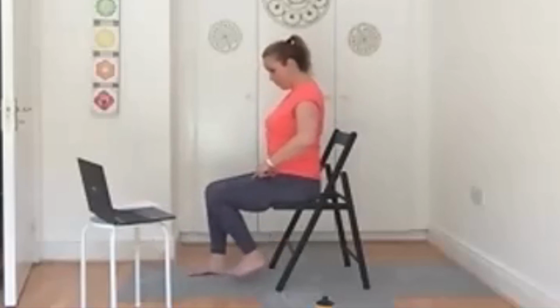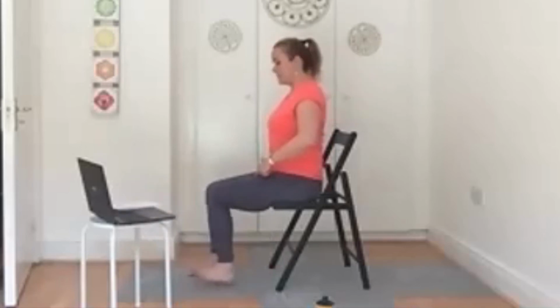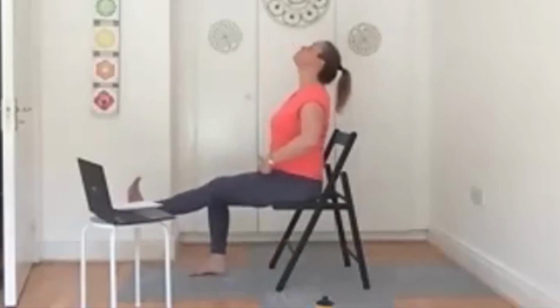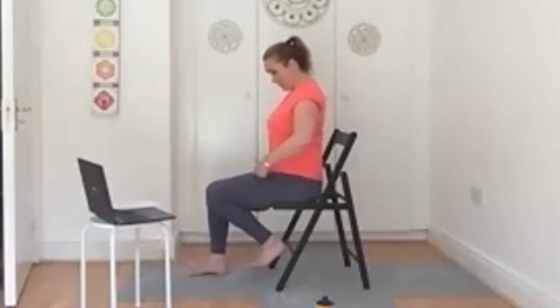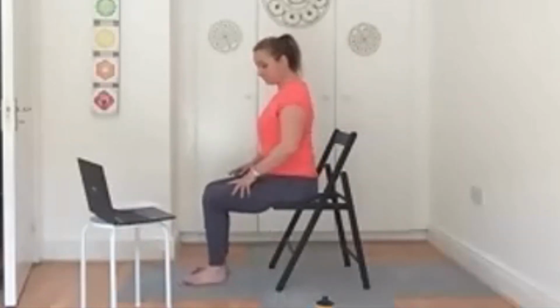Two more. Inhale, straighten, lift the chin. Exhale, chin down, heel back. And last one. And then down. Brilliant. Then come back to center, shaking the legs.